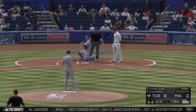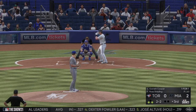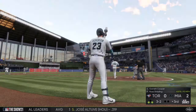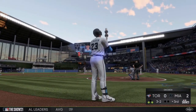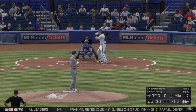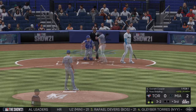Just a bit low. Tough call, but it's 2-2. Just off the outside that time, laid off for a ball. Corey Dickerson is on deck. Into the corner and slicing foul.